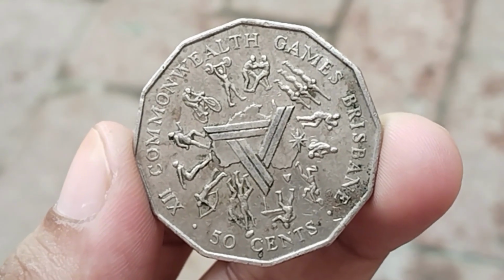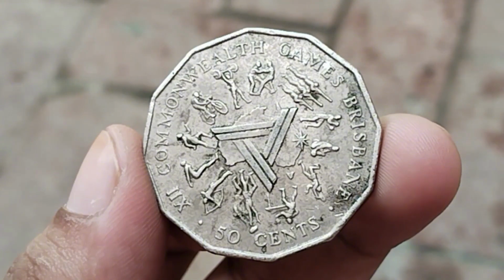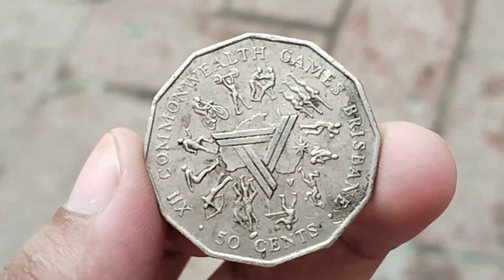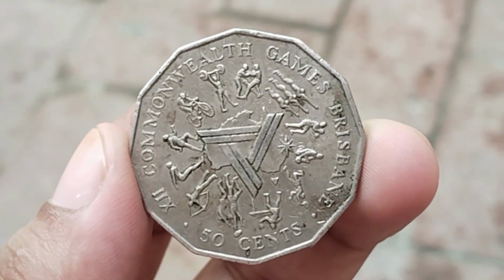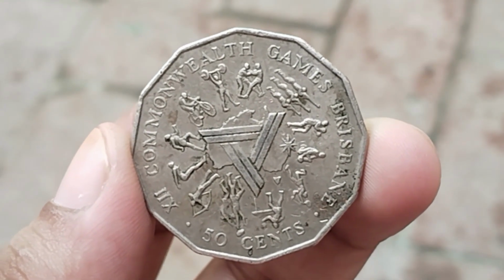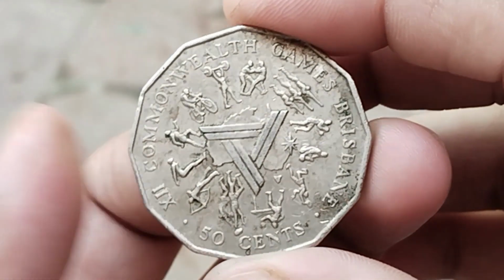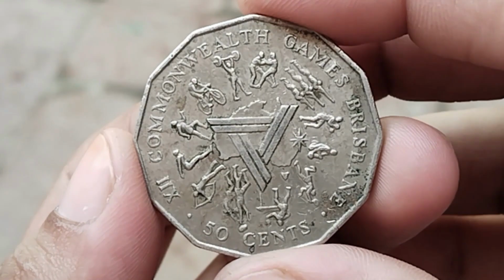Now, when we talk about the value, we need to consider what very good condition means in the coin world. A coin graded as very good shows some signs of wear, but overall the design elements are clear, and it maintains a decent level of detail. For coins as old as the 1982 50-cent piece, finding one in very good condition is already a rarity in itself. Now let's get to the exciting part, the value of this rare gem in today's market.